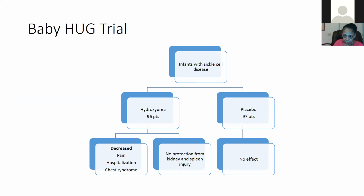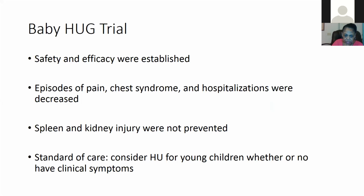So this was concerning, but we still appreciate the benefits of hydroxyurea. The standard of care is now to offer hydroxyurea for all patients starting at 9 months with SS or S beta 0 thal, whether or not they've had any clinical symptoms, and that the benefits impacting their fetal hemoglobin, their anemia, are going to be beneficial throughout the child's life.